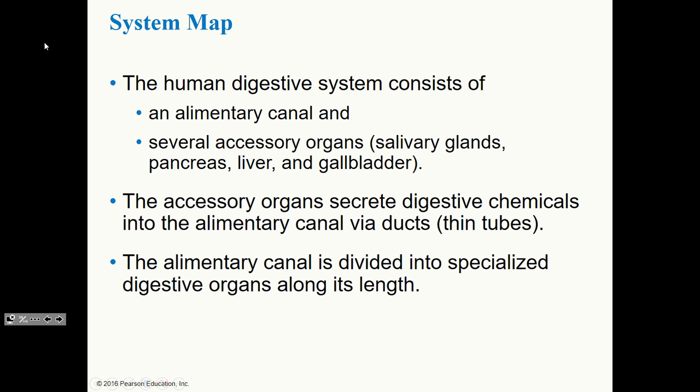And then we have accessory organs. There are some things connected to our canal that also produce things that help with digestion. We'll go through that stuff too. Salivary glands are one, pancreas, liver, and gallbladder. Those are the accessory organs that attach and help with our digestion. Okay, we'll talk about those in a bit.